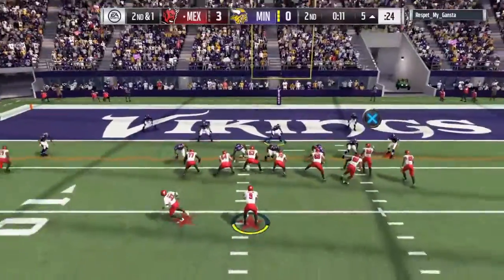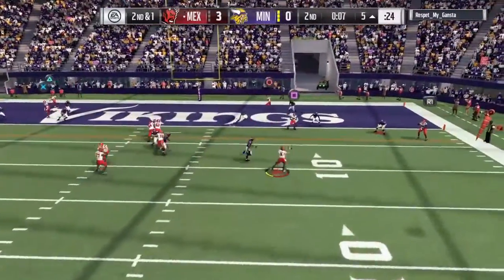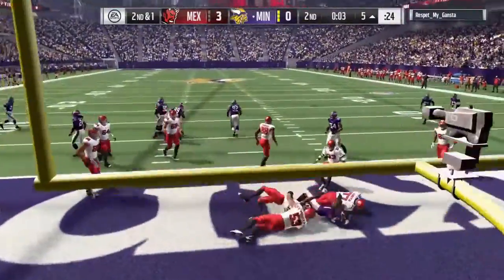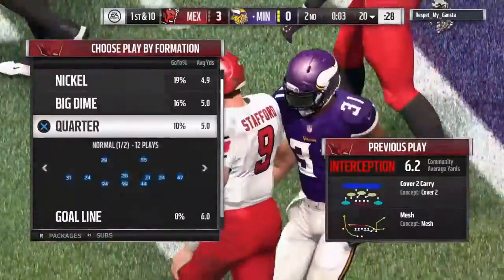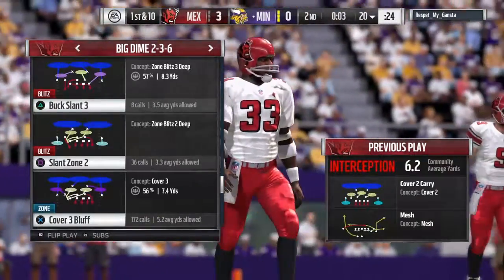It's Freeman. What the heck? And they do get him down, but he's inside. As he's down to the 2-yard line, he'll get two out of that run, and it's going to bring up a second and goal. And now they're in the hurry up.